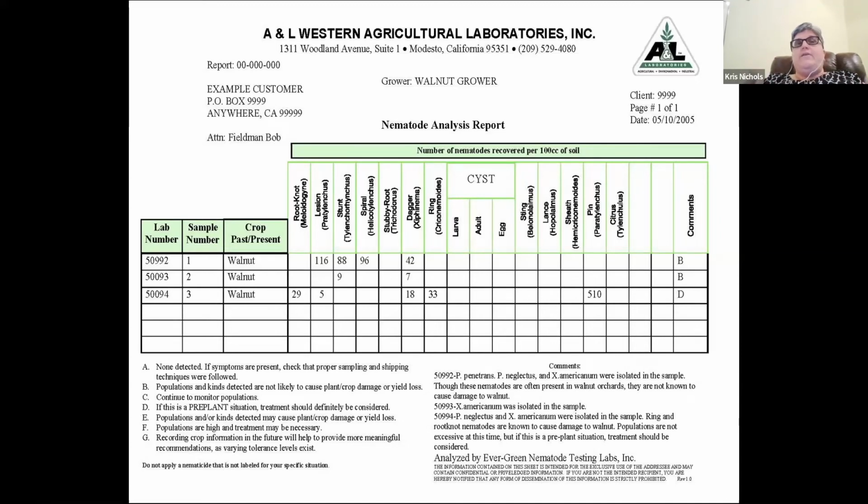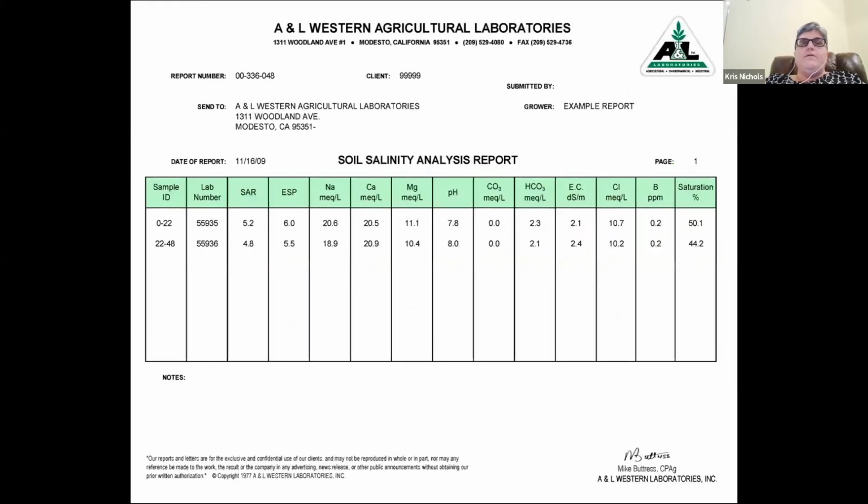A&L will do some biological analysis, so you can get some nematode analyses done by request. Again, that's not part of their standard packages, but it is something additional that you can add on if you've got issues, and you can add additional types of testing that you might be looking for. If you've got some issues as far as salinity, you can add additional testing specific for salinity analysis.